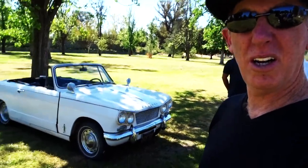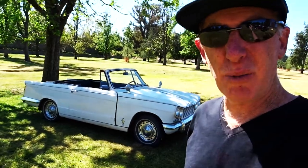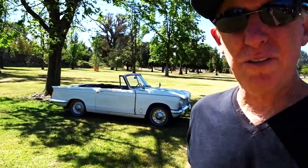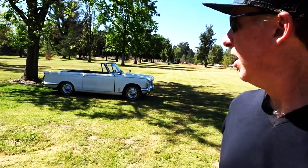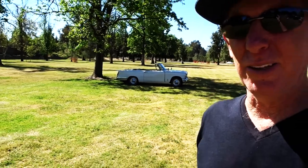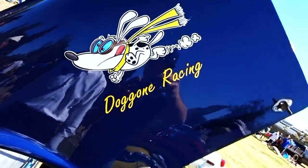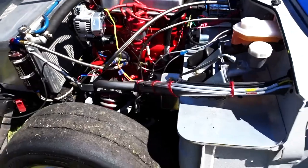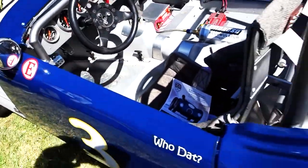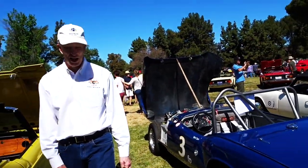Tucked out here, way out in the corner, is a little tiny Triumph Sport 6. Very rare, don't see these things. But as I pull away further and further, you'll notice there's nothing around it. It's all by itself as far as the eye can see. Poor little car. I can see you driving that. I can too. It even has race tires on it.